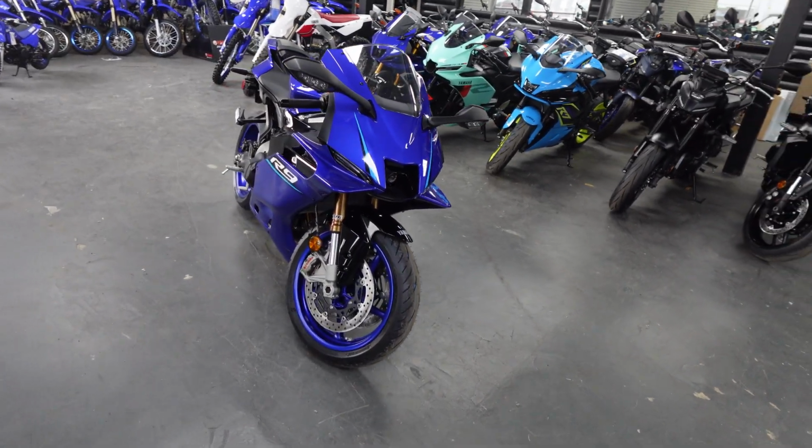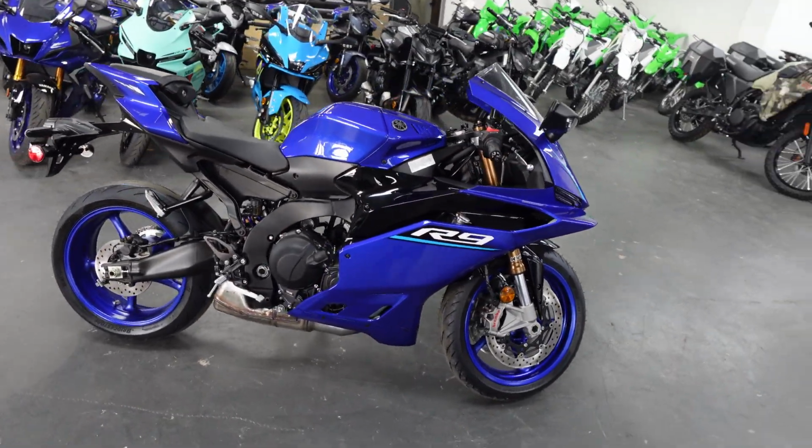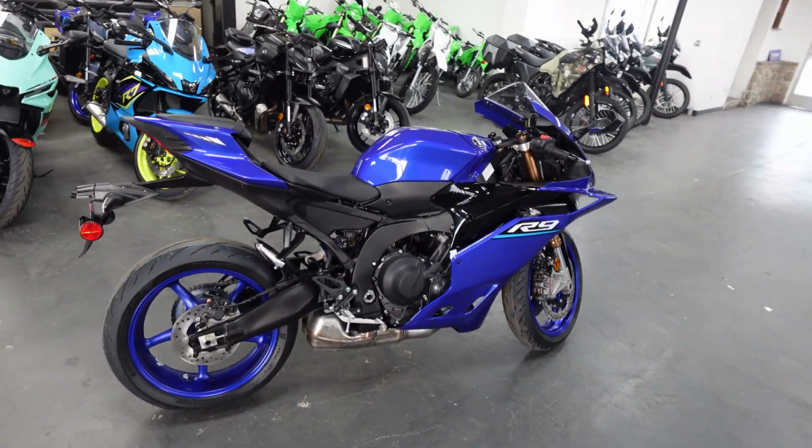A sharp R-series front end, LED lighting everywhere, minimal tail section. This thing looks like it's going 100 miles an hour sitting still.